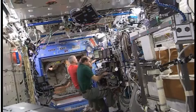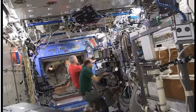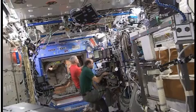That check between Flight Engineer Steve Swanson and Capcom Randy Bresnick, the crew is just there given the go to begin the first stage capture of the Dragon. The team here in the Mission Control Center has gotten it into place on the port, the Earth-facing port of the Harmony node. And now all that's left is to actually latch it into place.